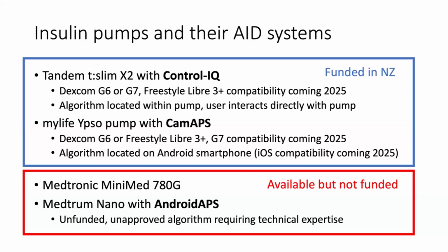Down below, I've just mentioned there's 2 other systems. Medtronic insulin pumps, there are a number of people currently on Medtronic pumps, which are going to be delisted in a couple of years' time. These people may be running the Medtronic closed-loop system called 780G. And there's a very niche area of a system called Android APS, which is very technical and we won't get much further into.